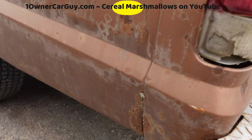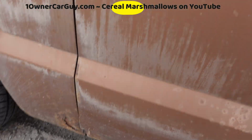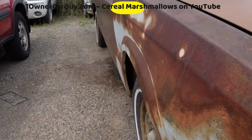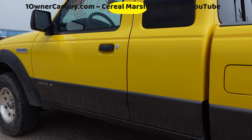It is pretty rust-free. A little bit there. It's not that rust-free. There's more on the front. Right there. Yep. That's why you come look. Oh yeah. Rusted mirror right off this thing. There goes my Impala out of the truck.